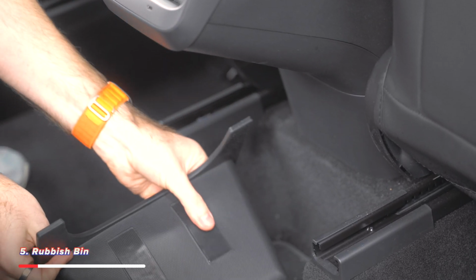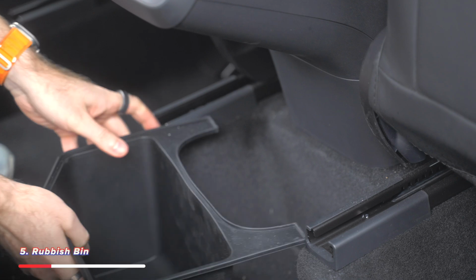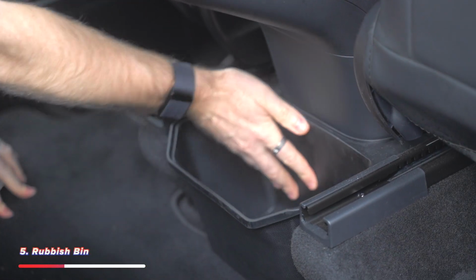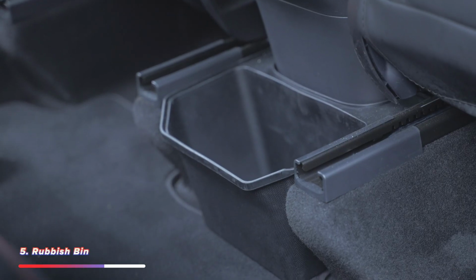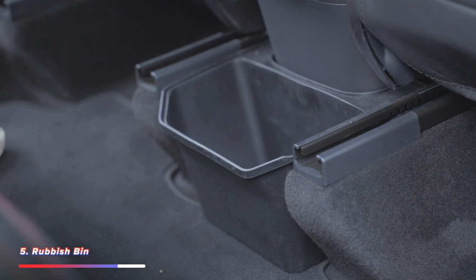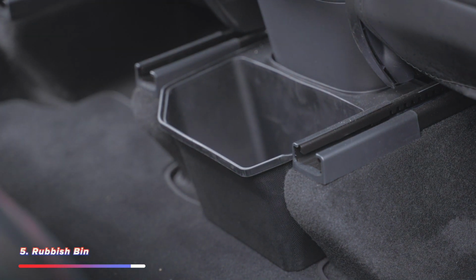And the last family one now, this rubbish bin fits perfectly on the spot on the floor between the seats. It also attaches by Velcro, and at least it's now somewhere that the kids can reach and put rubbish into. Now whether they choose to or not totally depends on them, but at least it is there now. And even if they don't, it makes it that much easier when you come to tidy up, because you can just throw it all in the bin, then take the bin out and then throw that all away.